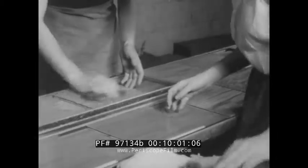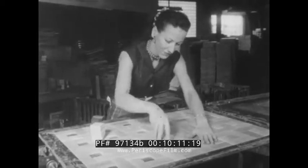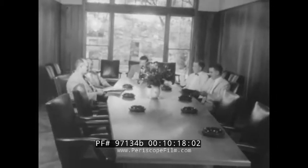Now it's wax, laid on generously. And buffed mirror bright by machine. In addition to standard size blocks, the company also reproduces world-famous floor patterns designed for European castles or historic American homes such as Thomas Jefferson's Monticello. These are true mosaics in wood, and they grace many important buildings, up to and including the White House itself.